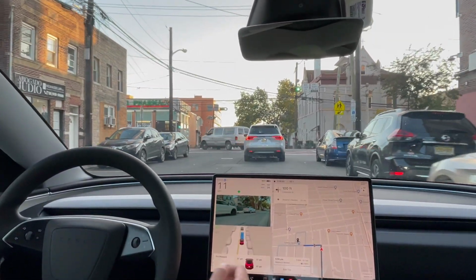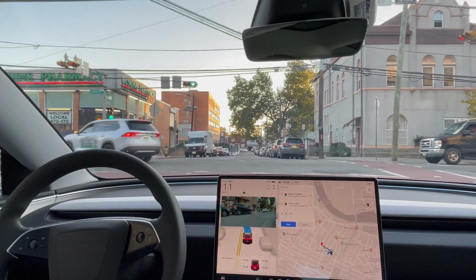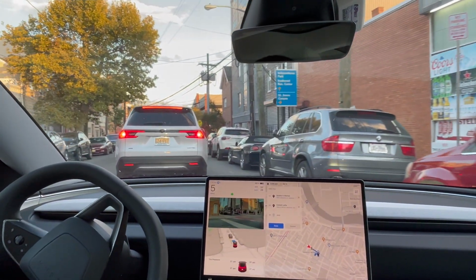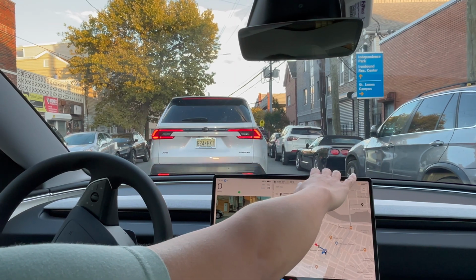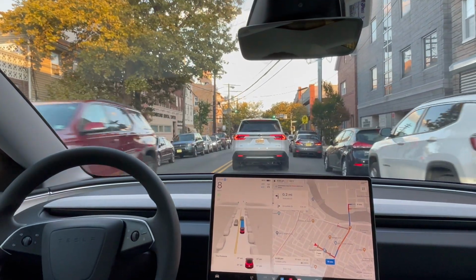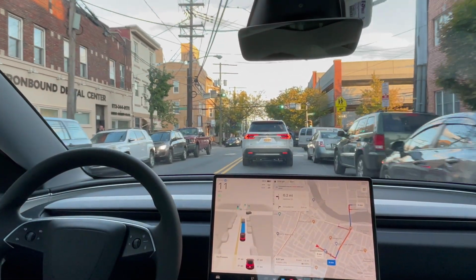All right, making a turn here on Lafayette Street. Edit the trip here to finish this turn. Okay. All right. Let it complete its turn. You're done. Oops. All right. Time for me to head back and let's see how well it does.